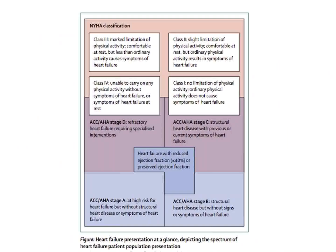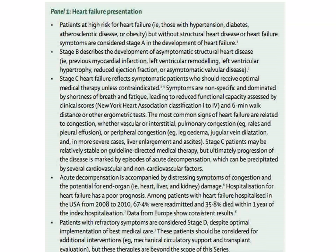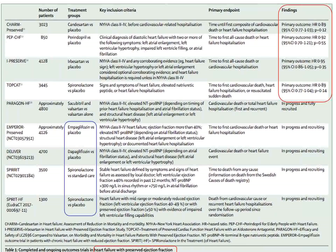So we can look at the New York Heart Association classification. And if you've forgotten a little bit about what that's about, it's a clinical classification in terms of what the patients are actually able to do, and how this condition presents, and the difference between heart failure with preserved ejection fraction and heart failure with reduced ejection fraction. We used to call that diastolic heart failure, which I thought was a pretty good term, but the cardiologists want something different. And if we look at the clinical trials for heart failure with preserved ejection fraction, thus far, nothing has been helpful.